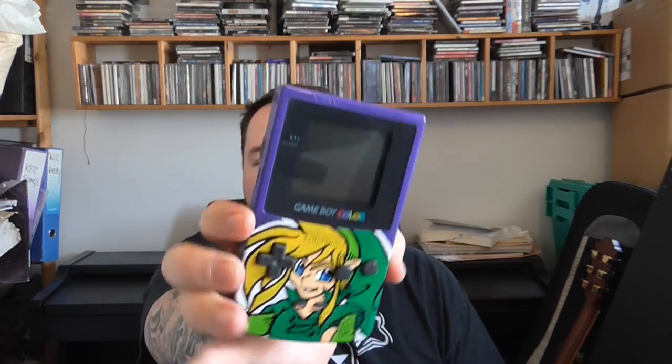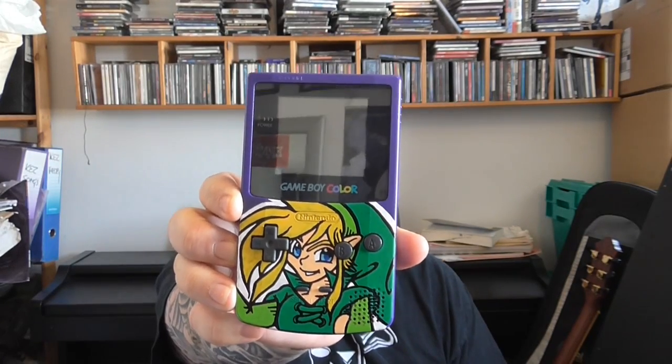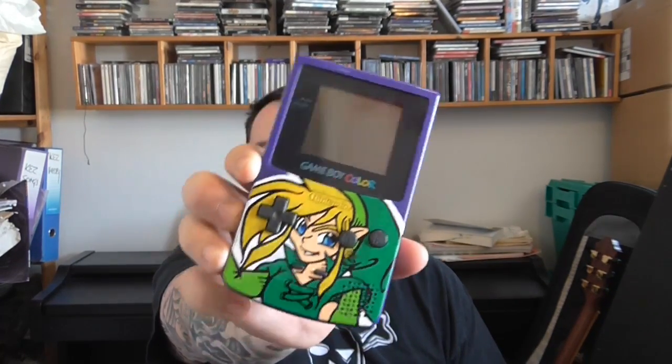So there's the first one, it's on a grape Game Boy Color. Really nice condition, all there, all works. And you've got this really cool manga style Link on the front. I was really into that. And after I bought that and got it, I thought, he's done a really bang on job with that. It displays really nice on the shelf, it just stands out.